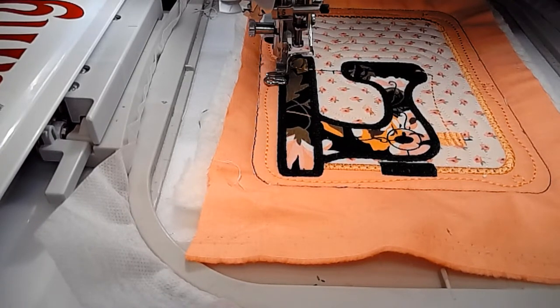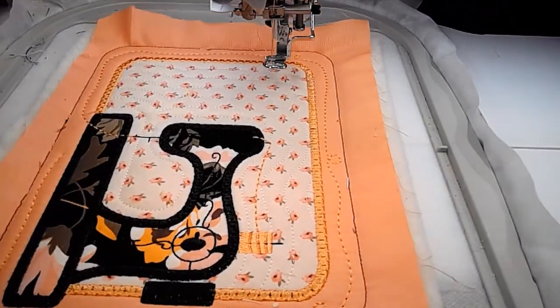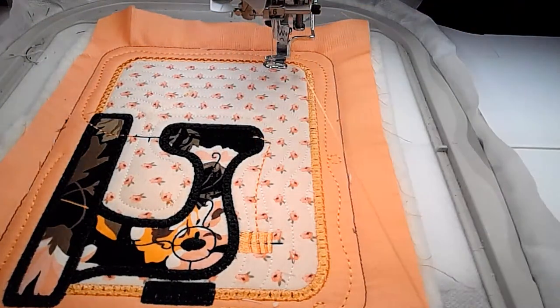All right, so I'm going to switch back to black. I originally had this in orange, but I think the black will stand out more. So yes, I agree. Let's try it. So let me see the black.